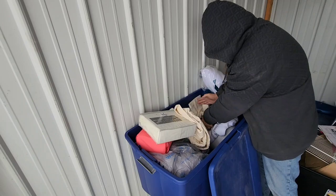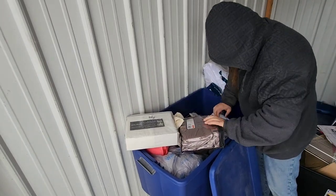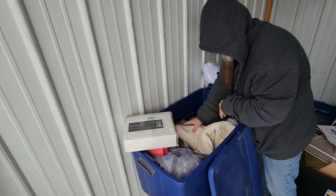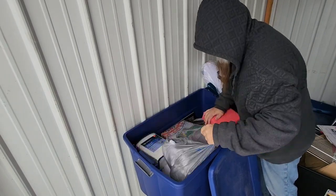On the top. Hey, look. It looks like, look at that stuff. It looks like it's all brand new. Maybe for a wedding. That's kind of cool. Oh, yeah, there's candles in here. Wedding candles. All right. So it's not all Christmas.